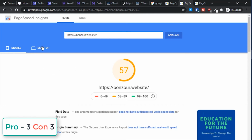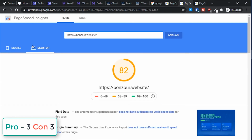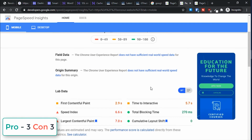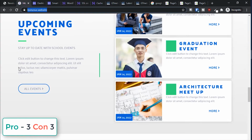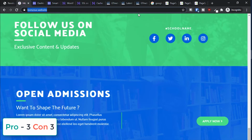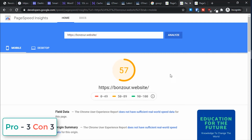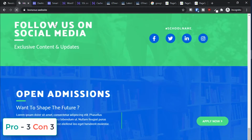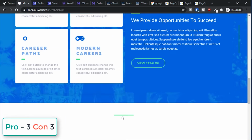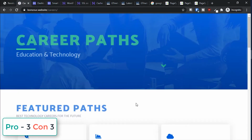It has 57 on mobile, 82 on desktop. Well, it is not really made for mobile. It is a quite long page. I will show you that. You can scroll down, and there's a lot of stuff on this website. So the page speed score is a bit low, but if you browse this website, you can see that it loads instantly. There is no lag or slowness. So again, the real world usage is quite fast. There is no visible lag or slowness.